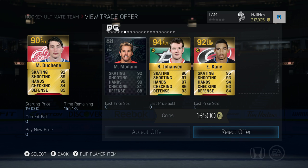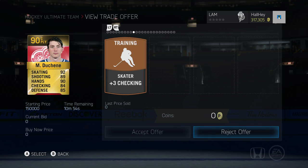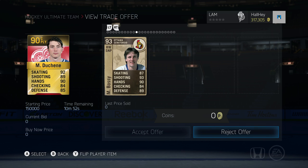Getting a bit closer. Mike Modano is worth around 50k still, 50, 60, so that is not 100k. We got Nathan MacKinnon in November, and unfortunately, he has not received one upgrade since the beginning, and he's still an 86 overall, so he's not actually 99 overall. He's boosted, so I don't exactly need him right now in terms of the 86 overall. He's definitely not worth 100k.